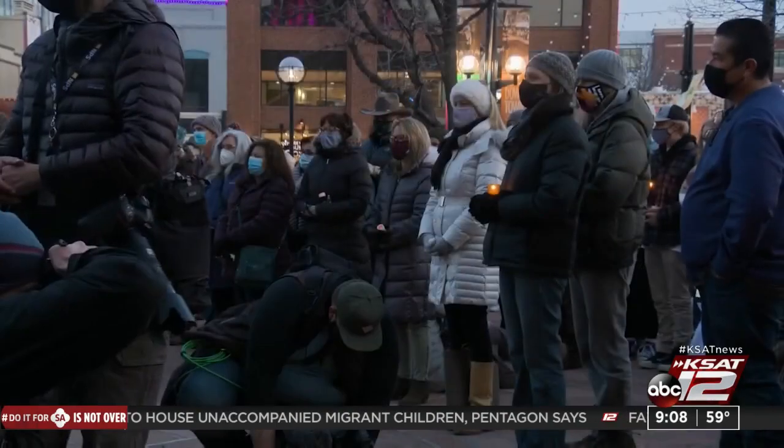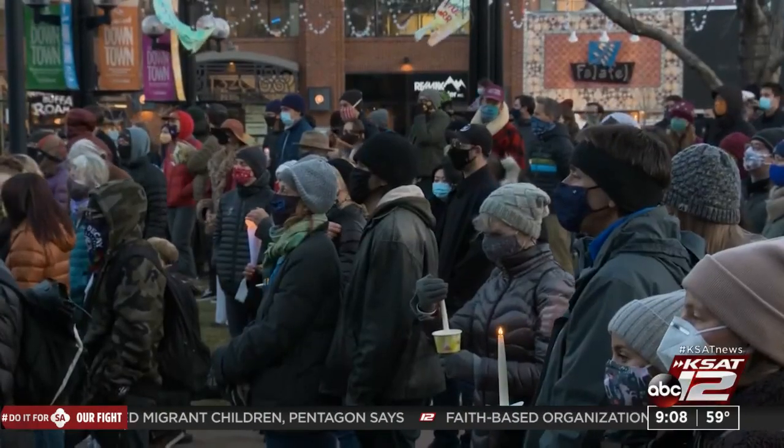Hundreds also gathered at the courthouse square last night to come together as a community and mourn the loss of all 10 victims in a candlelight vigil.